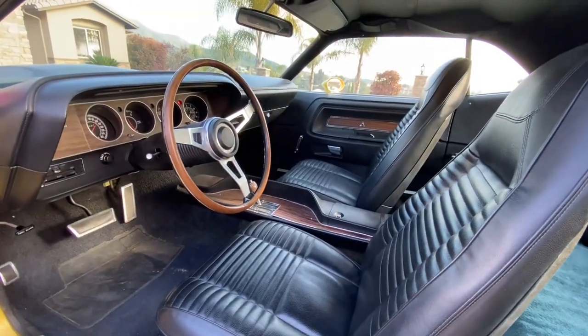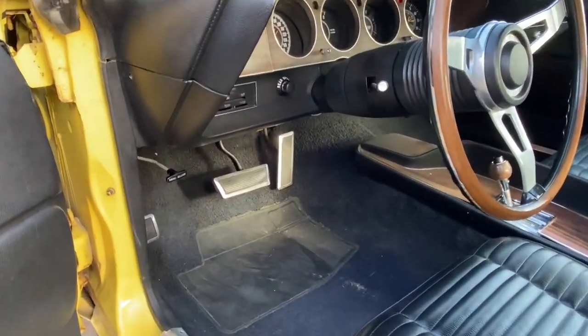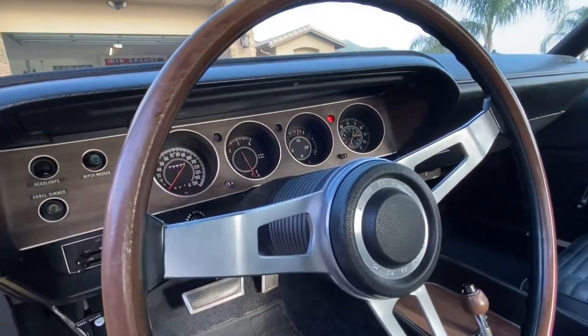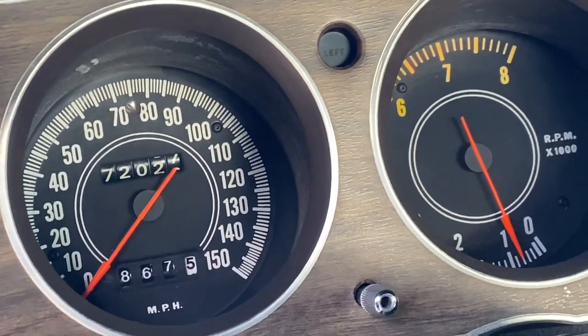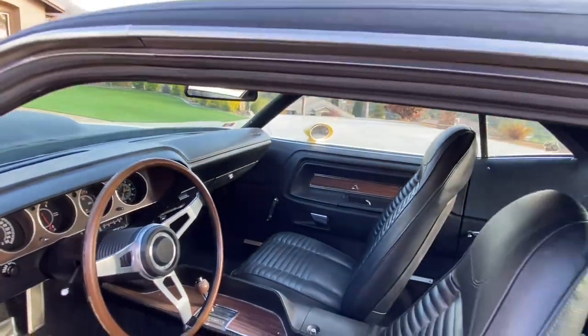Original. You can see some wear in the carpet from the driver's foot and a crack in the dash pad, but it's original and they're the only original ones. That's right. How many miles? I think it's about 72,000 original miles. Very low mileage for the year.